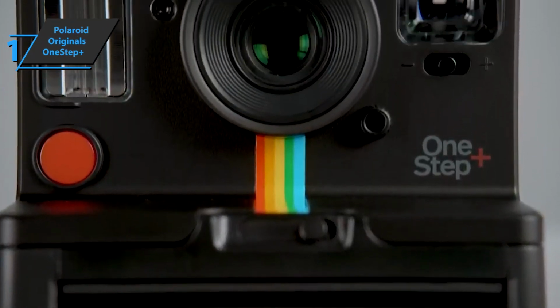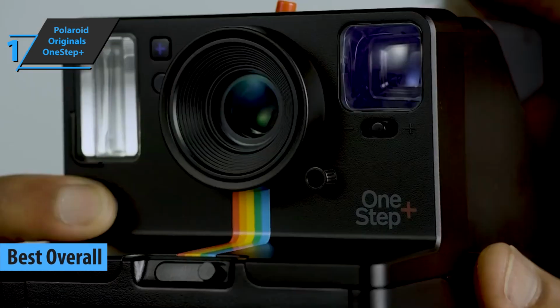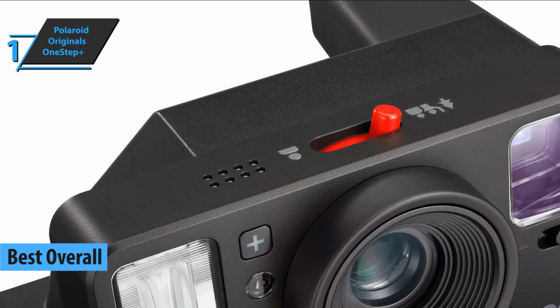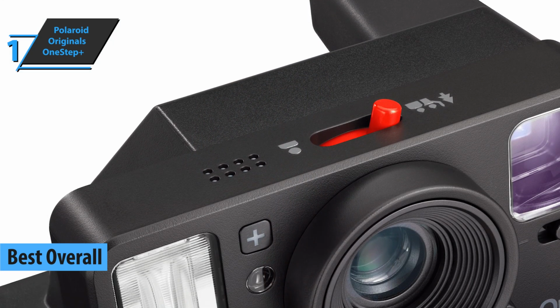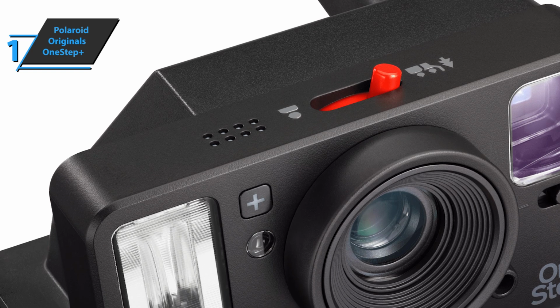Good stuff. And finally, we have reached the gold medal and the title of the best overall instant camera available on the market in 2021. And the winner is the Polaroid Originals OneStep Plus. The device offers a high-quality camera, perfect for getting a vintage look with quality details.